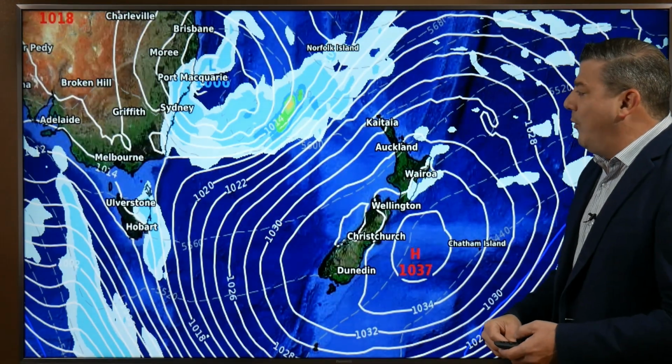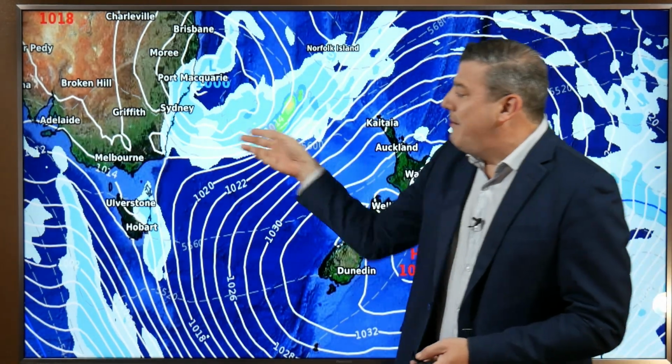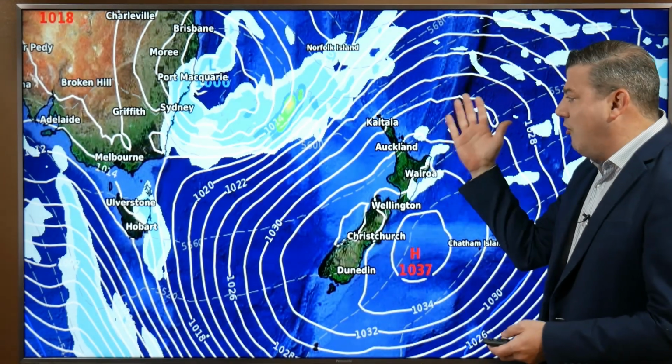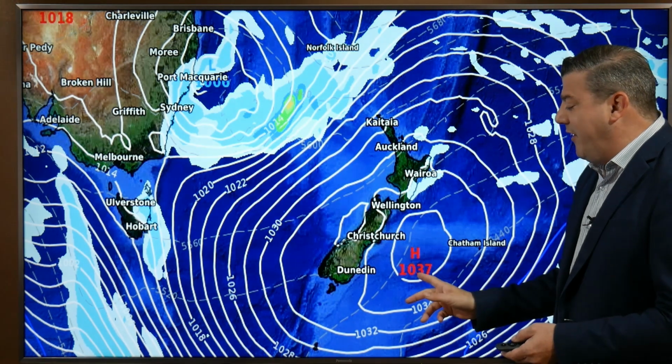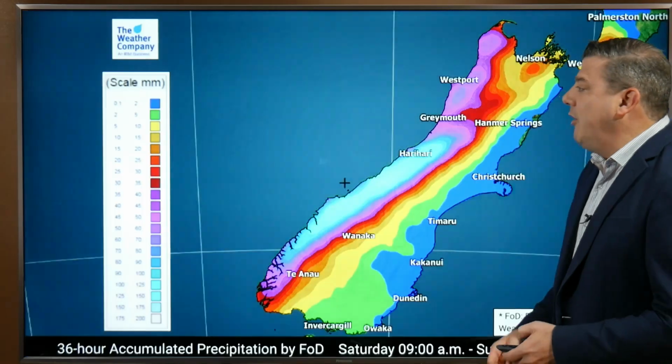As we get to the end of the week, the low near Australia starts to move a little bit further out to sea, but it's still pushing in rain from Sydney southwards with some heavy falls, but dry in New Zealand other than maybe a couple of isolated showers. This is a very big high at 1037 hectopascals, pretty powerful. So let's go into the weekend.